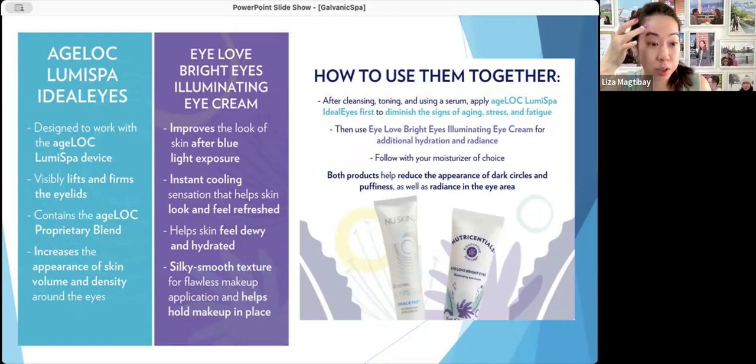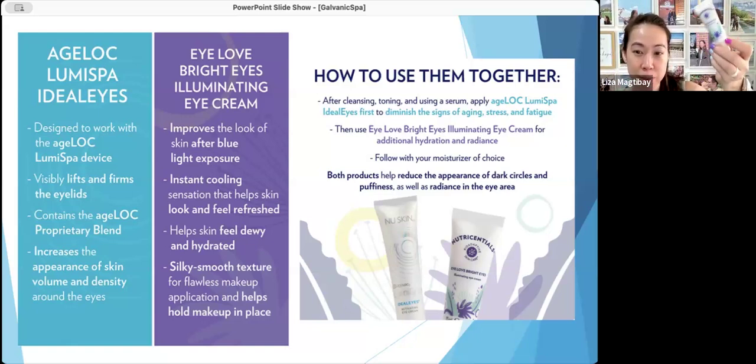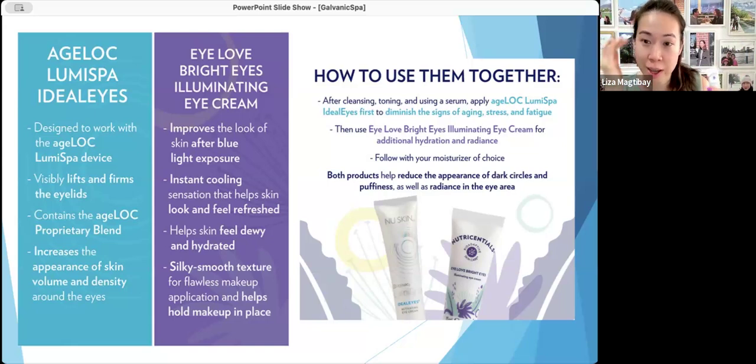To be honest, I also put the I Love Bright Eyes on my eyelids just a little bit. What I love about the I Love Bright Eyes is that it gives you blue light protection as well. I just use whatever I grab first, but normally I put the Lumi Spa Ideal Eyes first, and then the I Love Bright Eyes after. You just tap it like this after you apply it.